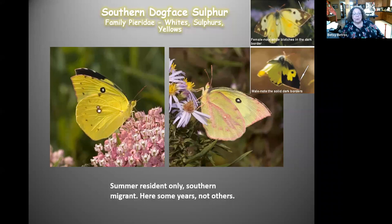This is another gorgeous sulfur, the southern dogface, southern because it's a southern species. Some years we have them, some years we don't. I don't know if there's any rhyme or reason for that. They're named dogface because the upper side of the wings has this supposed dog face on it.